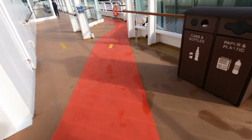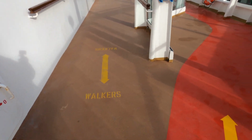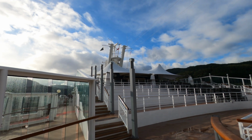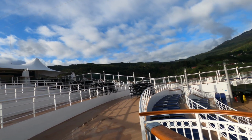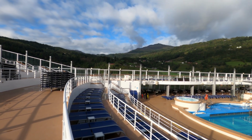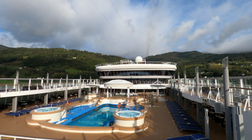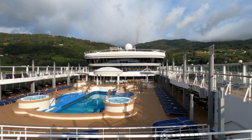So this is the jogging track, and they have a walking and jogging track. Walkers there, joggers that way. So that's the Sky High bar from the front, and then tiered seating, which I assume they show movies, out over the pool. And you've got tons of sun loungers, although this trip has not been exactly sunny. That's the Oasis pool. To your far left in the corner you can get towels, and then Topsiders Bar and Grill is there in the far distance.